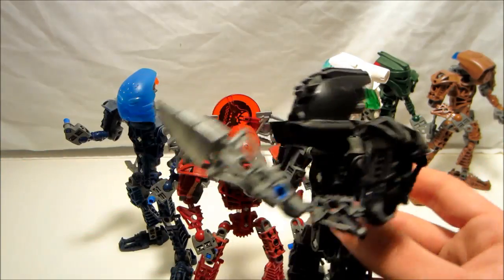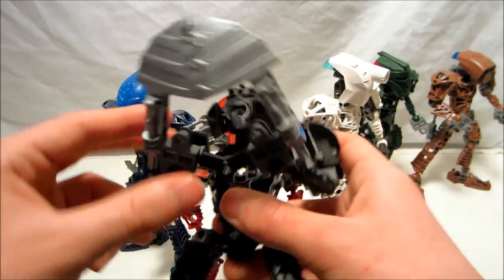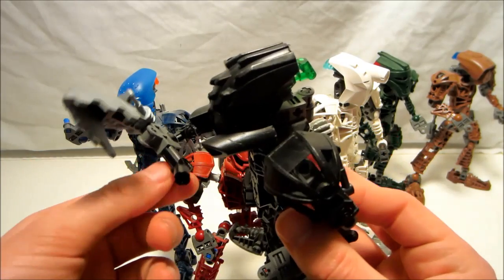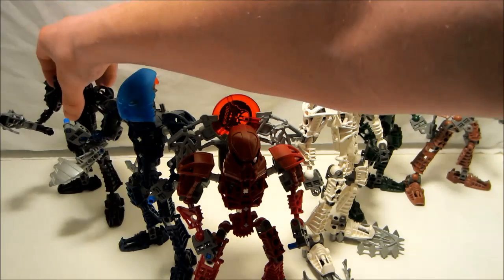Ish. But it turns into a massive drill. And that's pretty cool. And then, when you're done, blam. It splits apart. The form is good old weapons again. It's whatever you want to do with this, it's up to you. But yeah, his weapons turn into a massive drill.